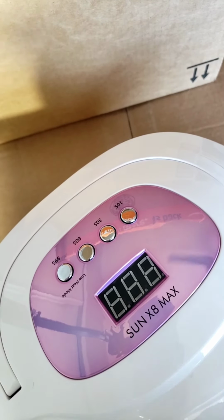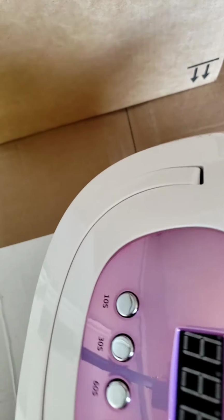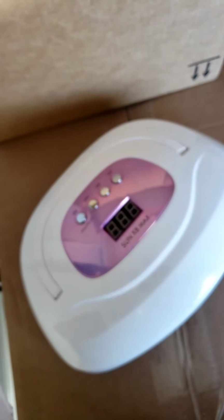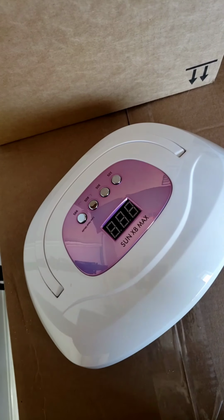And I was super excited to get it. It has all the 10 seconds, 30 seconds, 60 seconds, and 99 seconds. Put it right here so you guys can see it. And the instructions are right here. So, that's that.